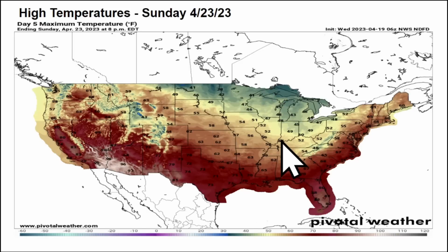But then as we go into Sunday, again, much of the same, 40-degree highs yet again here. Just copy and paste this from Saturday into Sunday, and we'll be cooling off all the way down to the Gulf Coast, seeing 60s down here, a little cooler weather for this time of year across those areas.